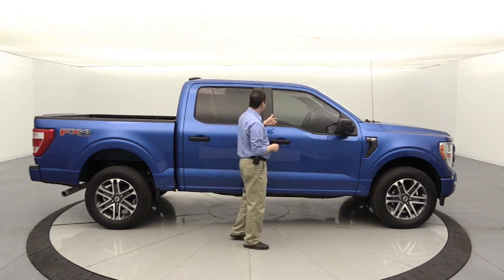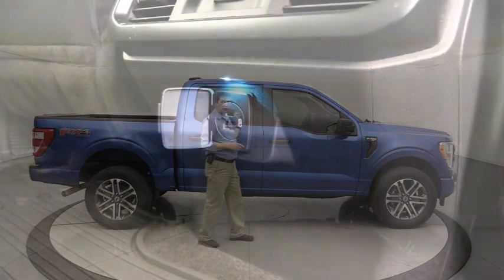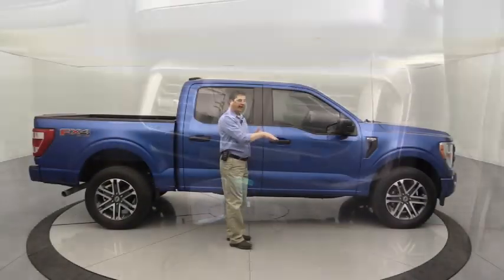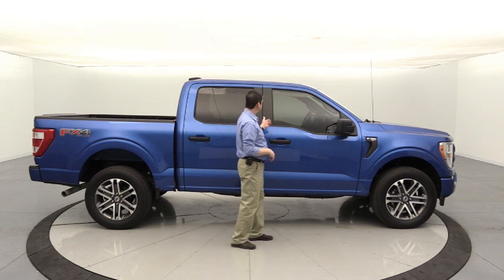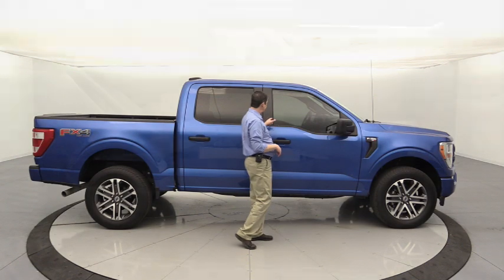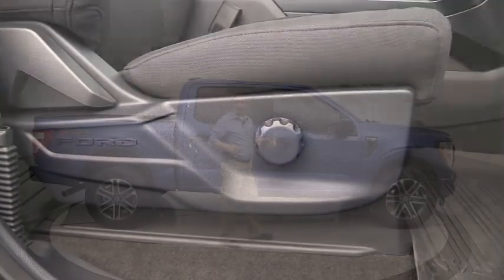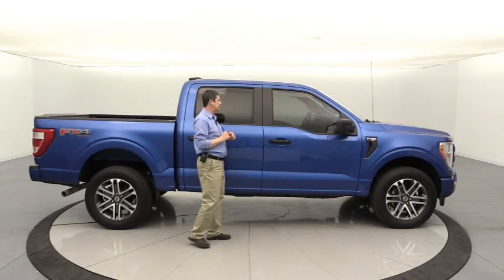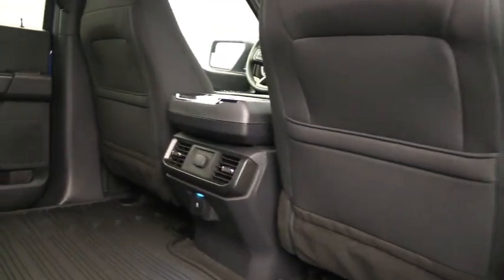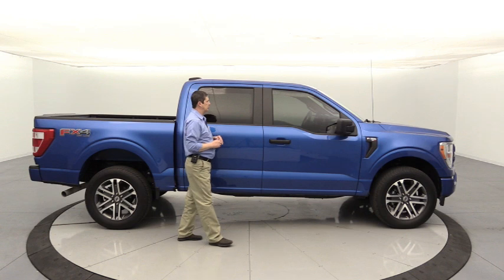And then on this one, if you have the console, you'll have the USB ports on the back of the console as well instead of down below like we did see as standard equipment there. Also, you're going to be upgraded to the lumbar adjustment for the seat, the driver and front passenger will get a manual lumbar adjustment on the side of those seats, and you're going to also get the mat pockets on the back of those seats too. So upgraded interior seats.